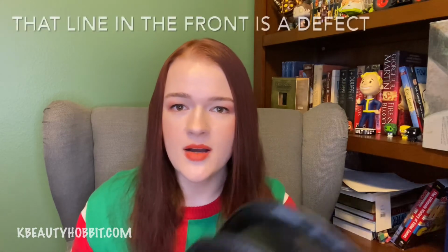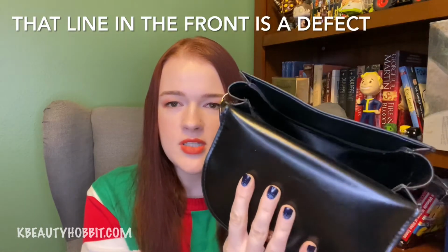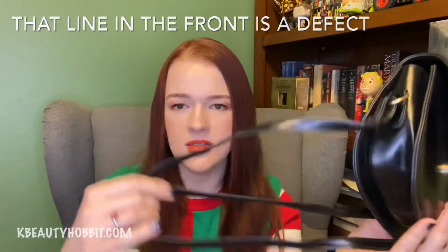Another thing in this box is this crossbody little purse. Has a magnetic closure. It's pretty small, very simple. There are no pockets or any other compartments inside. It has a little strap that's adjustable. It's okay. It's nothing to write home about.